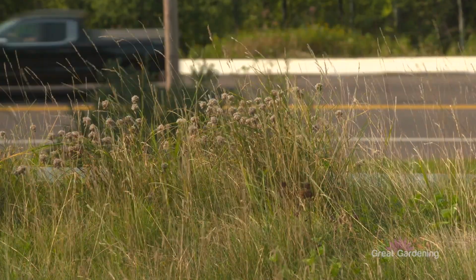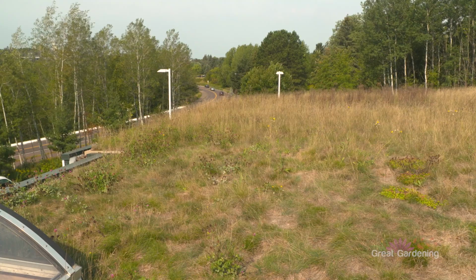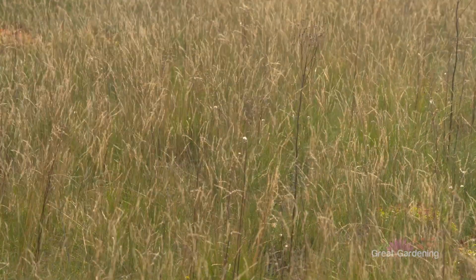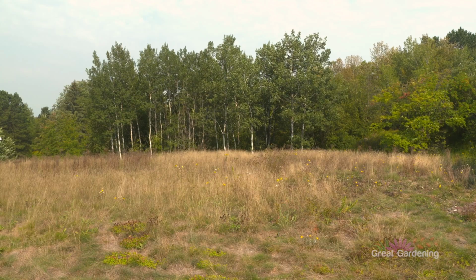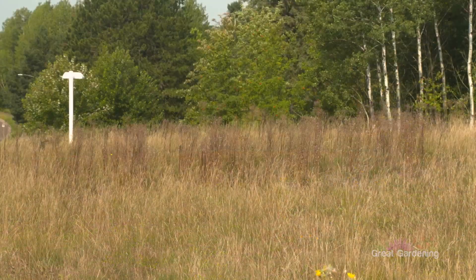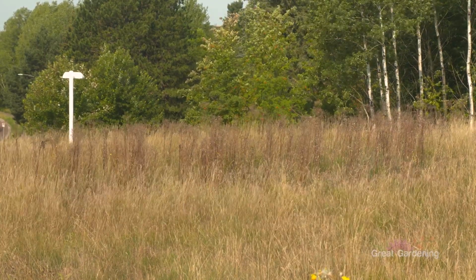Keeps the water from going into the church. The membrane protects everything, and it helps us with water runoff. We love this green roof very, very much, and we like that there's not a lot of work involved in it, and that it's environmentally sound and does great things for the environment.